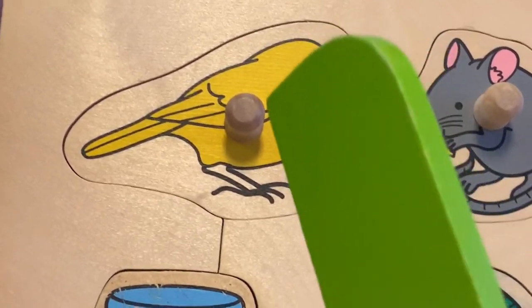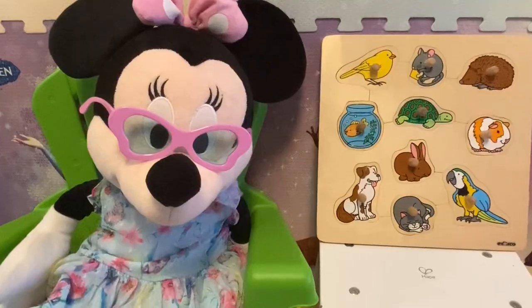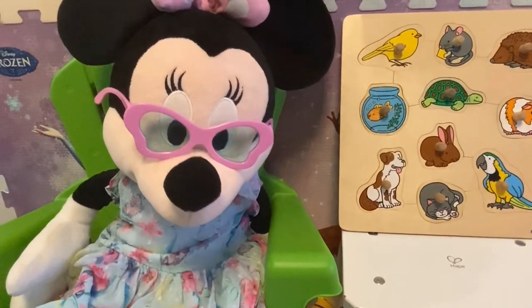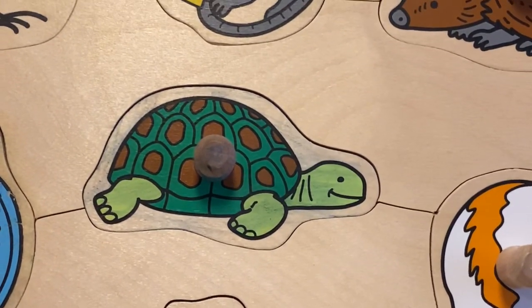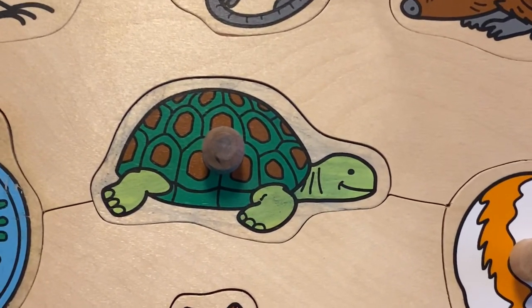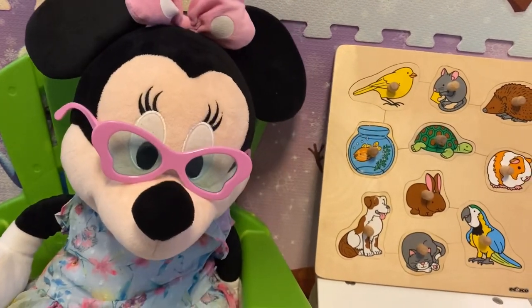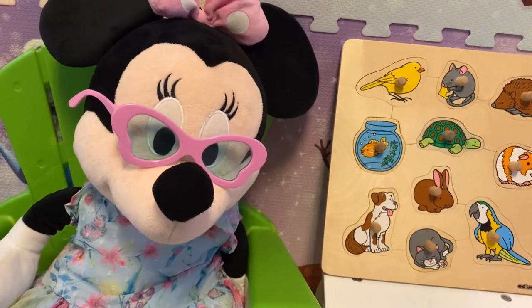Look at this canary and this parrot. These feathery friends are a colorful bunch who love to whistle and chirp. Turtle. Turtles need special care and a lot of room to grow. Turtles can live for decades and grow to be a foot long.